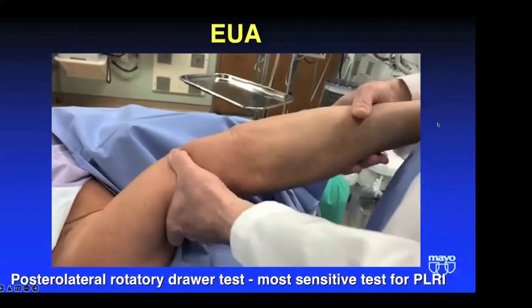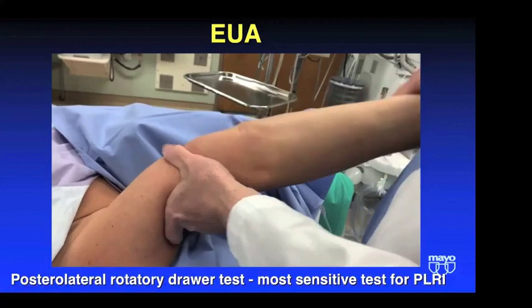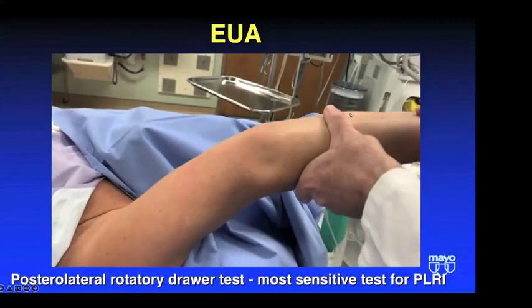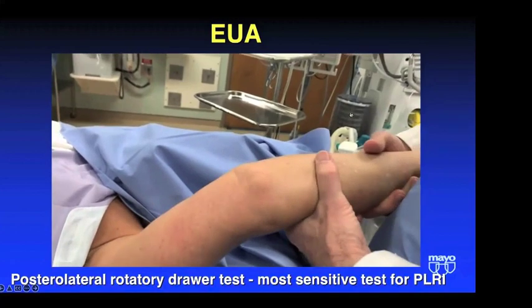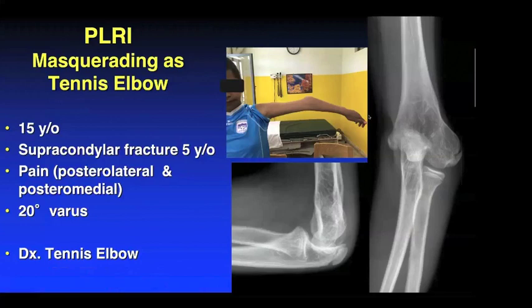So posterolateral rotatory drawer test positive, lateral pivot shift test borderline, and so I'd have to call it negative. So that's the typical scenario in tennis elbow, is that the lateral pivot shift test is not positive. Hers was almost there, as borderline. Wasn't positive though. And that's just due to the fact that the total magnitude of the instability is fairly mild compared to a patient with traumatic PLRI. So she did have a positive PLRI test and did have a reconstruction, as well as tennis elbow debridement, and did extremely well.